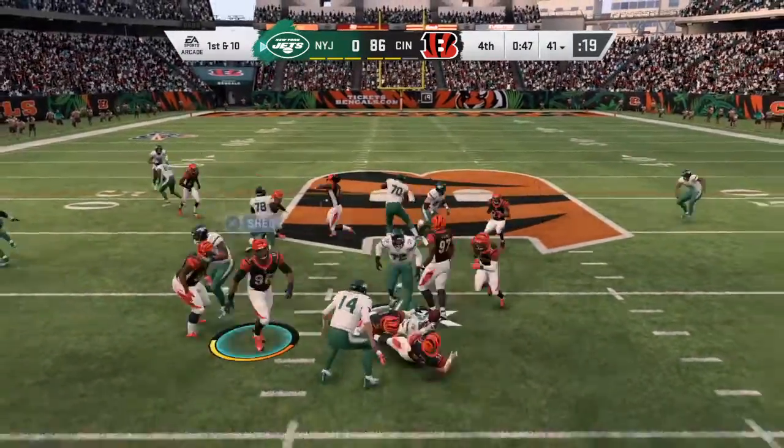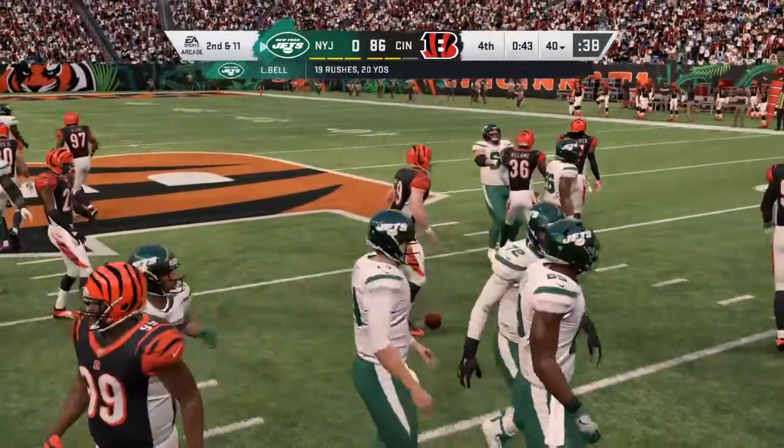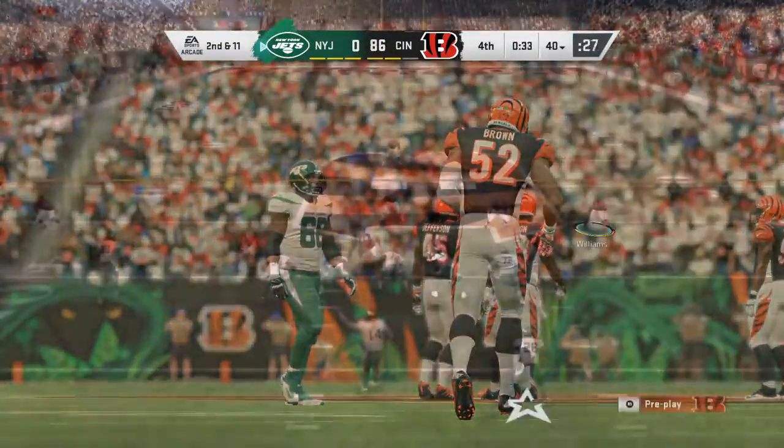They'll run it with Bell. And this has been a familiar sight all afternoon as they stop him behind the line. It's a loss of a yard there, and it's second down.